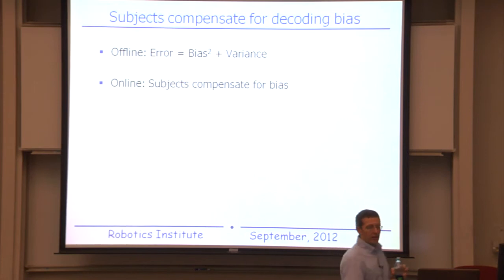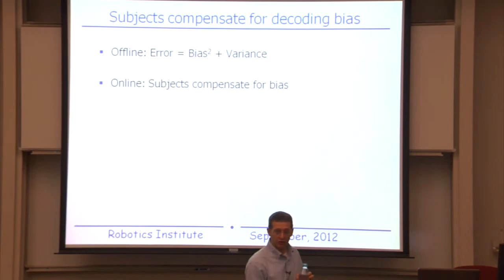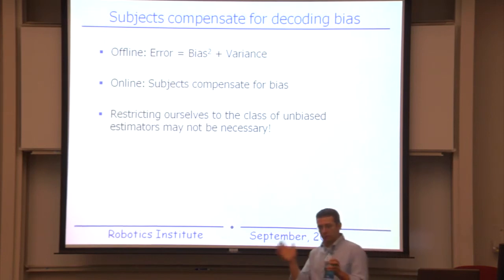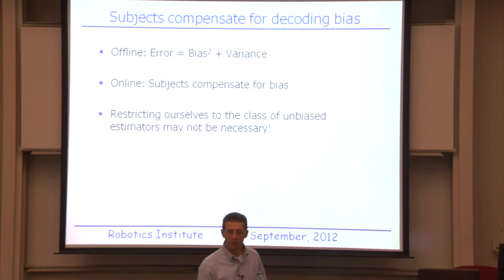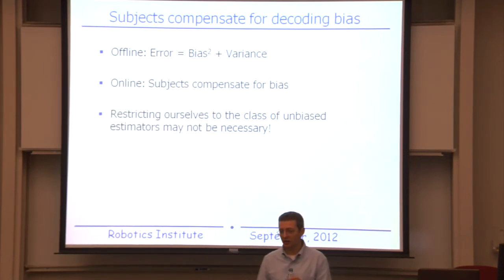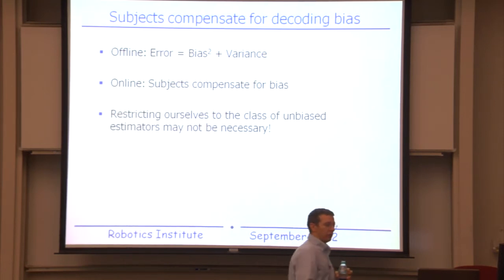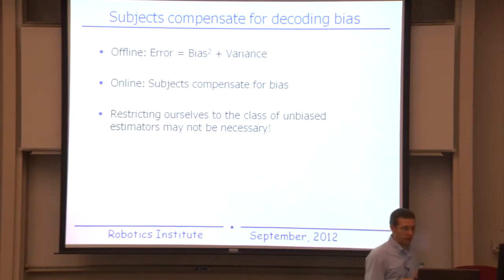And the point here is that offline estimates of how well an algorithm will perform do not necessarily translate into online performance gains. Or, thinking about it a little bit more broadly, this severely changes how we ought to think about designing our decoding algorithms. Now, usually the first thing we think as statisticians or as anybody who does mathematics, the first thing you think about when you're trying to design an estimator is you're trying to design an unbiased estimator. It tends to be the first thing we do. And what this result shows us is that maybe we need to expand our thinking and not immediately rule out the class of biased estimators that's actually out there.